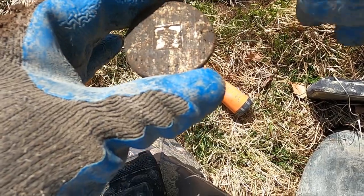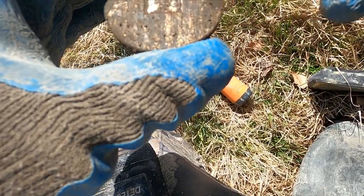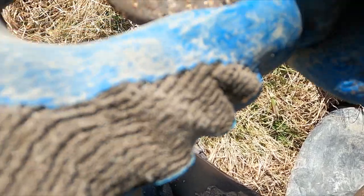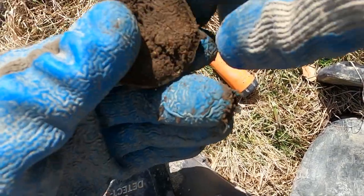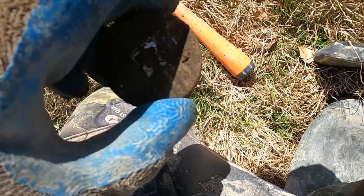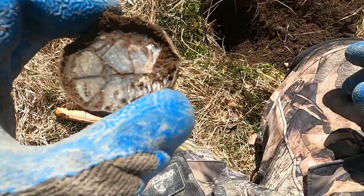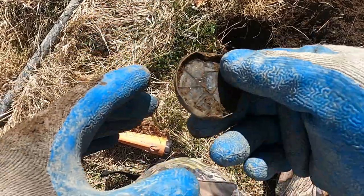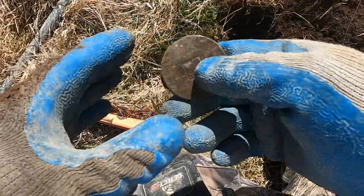Wow, that's a neat relic. So that looks to be the top to something. It's definitely some sort of lid to, I don't know, makeup or something. Neat. Yeah, so I cleaned the bottom out and it actually has glass in there. It's a really neat old relic.